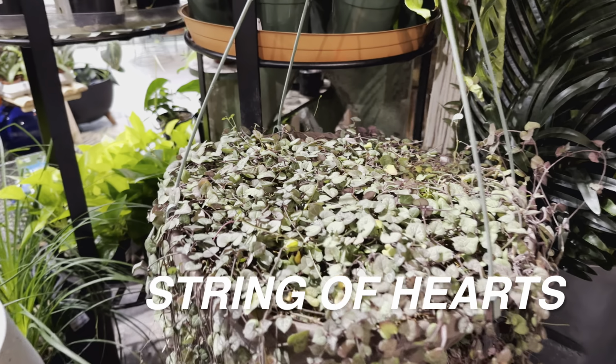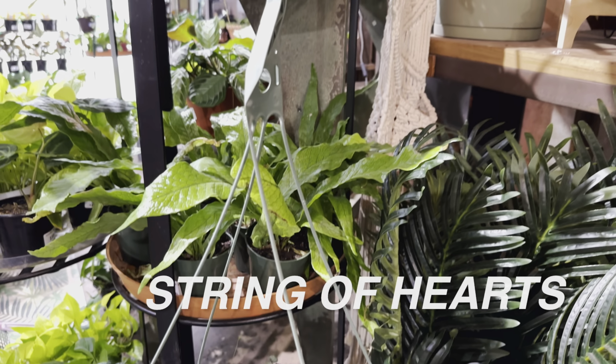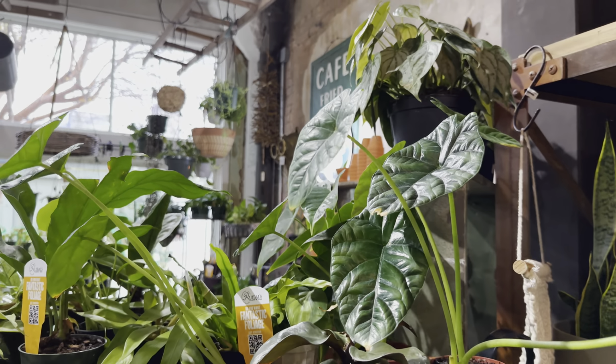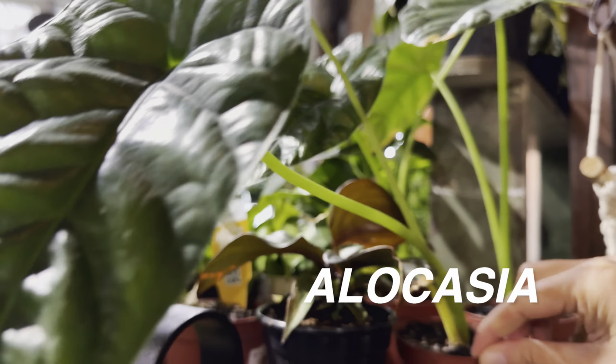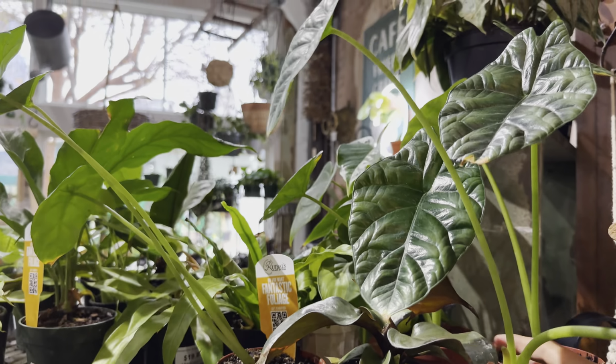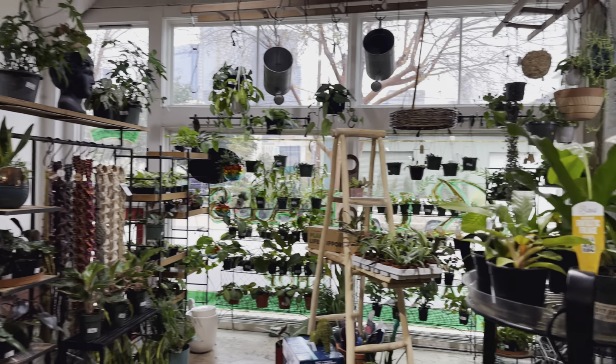We have right over here, I think, a string of hearts. Really, really cute looking string of hearts right here. All of the plants that are styled in this location are also available to be picked up and bought. So we have some kind of alocasia right over here. I love just looking at the plants, and the music that was actually playing was a very jazzy sound.